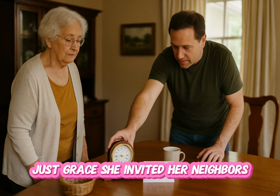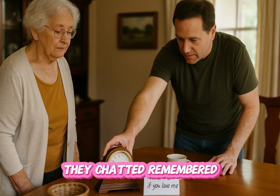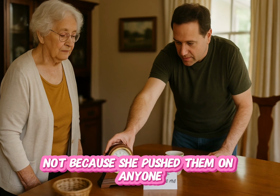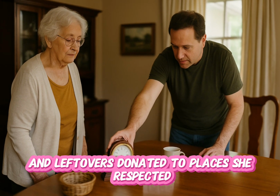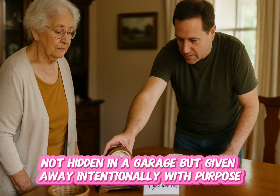No guilt, just grace. She invited her neighbors, her daughter, a few local friends. They chatted, remembered, shared stories, and slowly the items found new homes. Not because she pushed them on anyone, but because she released them with love. And the leftovers? Donated to places she respected. Not hidden in a garage, but given away intentionally with purpose.